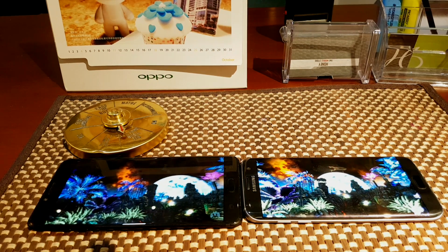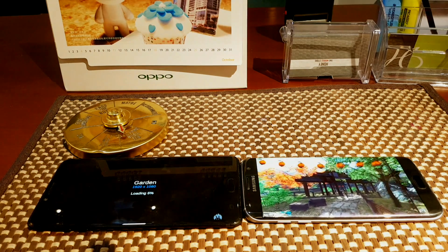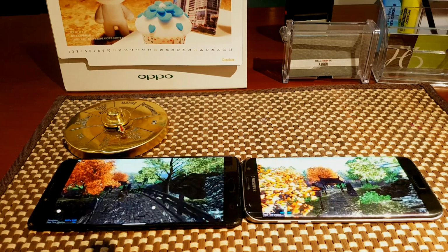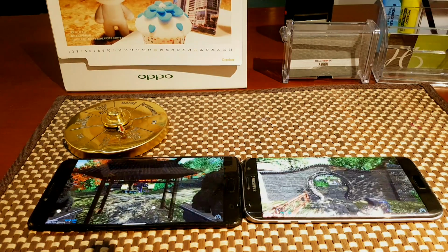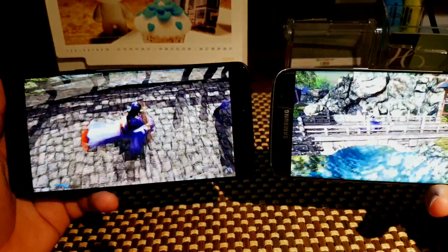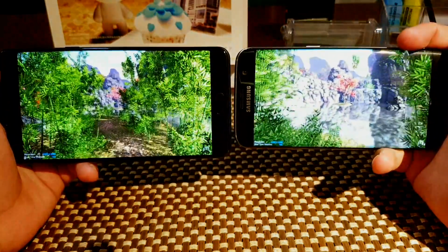The C9 Pro has 6 GB RAM with the Snapdragon 653 system on chip. And it has a 6.0 LED screen with a 16MP front camera and a 16MP back camera with a fingerprint sensor. You can see the S7 is very smooth as compared to C9 Pro. The C9 Pro is far behind.